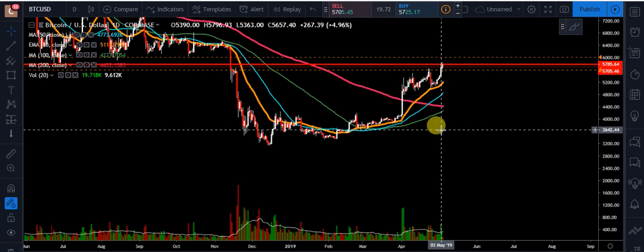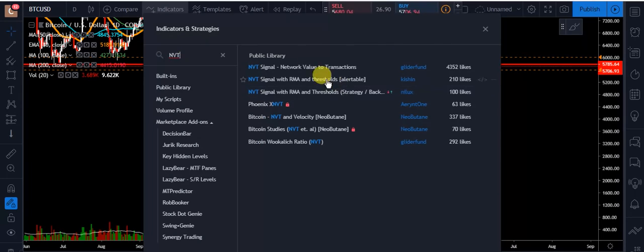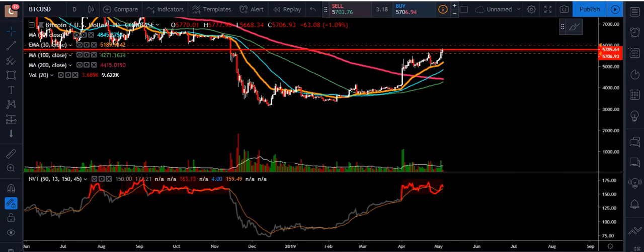Next thing that I wanted to look at here was the NVT. This is one specific for the blockchain. It's a very good one. I've been doing some studying on it. All right, so with this one, guys, anything over 150, you're going to be overbought. So right now we're at 163 and 159. Do you see those numbers right up in here? Okay, so I'm going to pull that down. That's our numbers there. So we're over that 150.